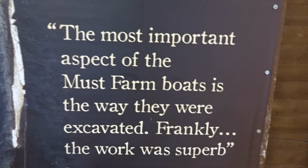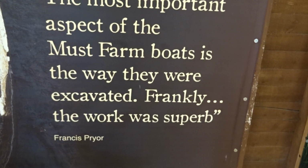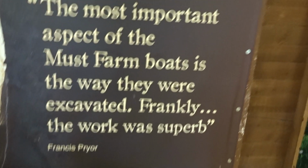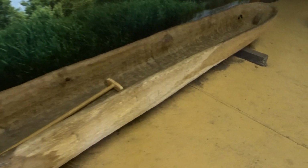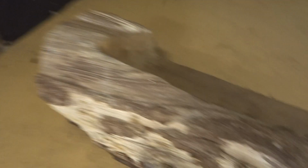The most important aspect of Must Farm boats is the way they were excavated. Frankly, the work was superb. Francis Pryor. And the wetland to the other. And down the years there have been some fantastic digs which have given us lots of clues about people's everyday life on the fen edge. We know they kept sheep and cattle, they lived in round houses and buried their dead in round barrows. But what went on in the deeper fen has always been a bit of a mystery to us.